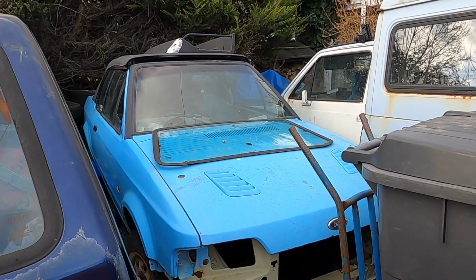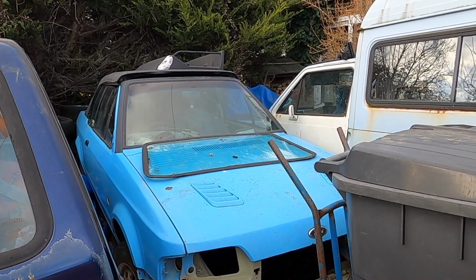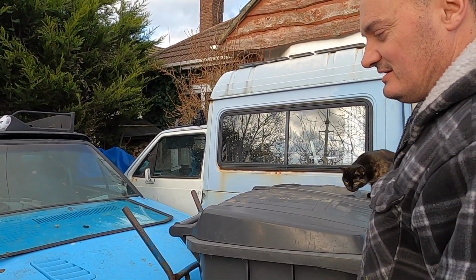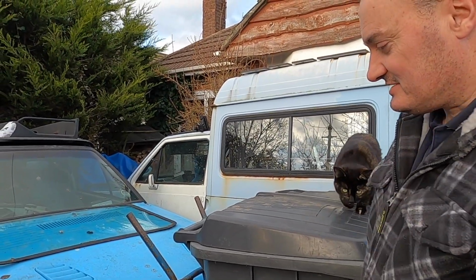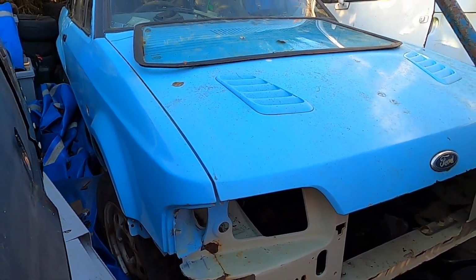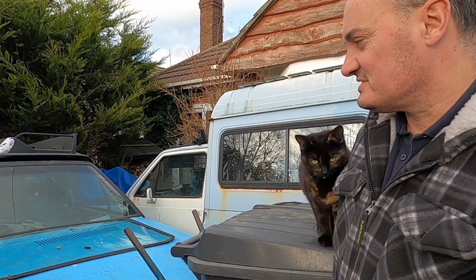So next up, your baby really, which has already been done up once, and now it's just sitting waiting for its time again, isn't it, Dad? Yeah. So this is a Ford XR3i Cabriolet. Yeah, Mark IV, F-Reg, I think. And mileage was about 90 odd, wasn't it, I think? I think it's just clocked 100 now.